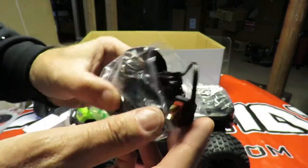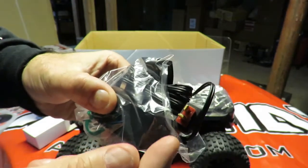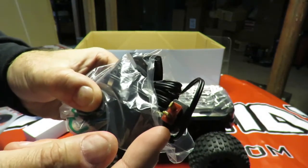Now, I don't normally do the battery chargers this early on in the video, but it was interesting to see what battery connector we've got inside the thing, and we've got a Deans T connector on it.